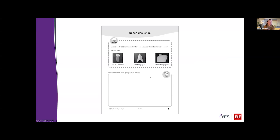So I'm hoping this isn't too small of a screen for you to see, but we ask them to think a little bit about what you can do to the paper. What happens if you roll the paper, or if you fold the paper, or if you stack the paper? Let's just try and think a little bit about the different ways we can use paper to make a bench. So there is a little bit of exploration in terms of just thinking about the different ways you can use the paper in your bench.